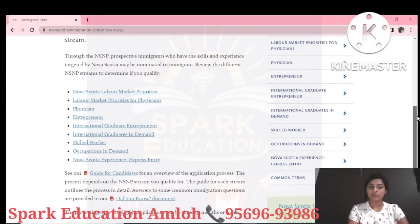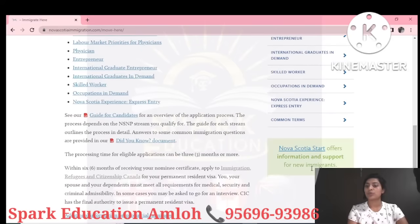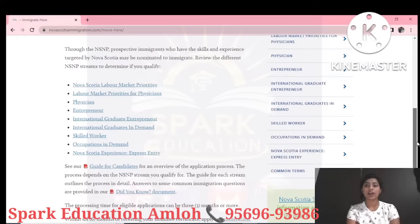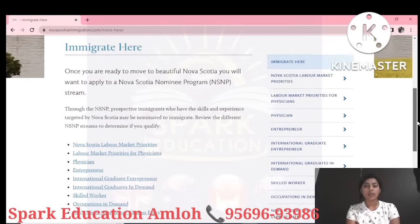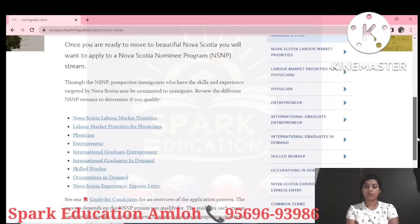For example, here's the guide. So you can read that too as well if you want. For more information, it offers information and support for new immigrants. You could go to their website and get more information. You can email them even if you are not a resident, if you are not in Canada, and haven't applied for Canada, you can still get the information by email. If you go in, you will find some email addresses or some phone numbers. You may contact them if you want to.